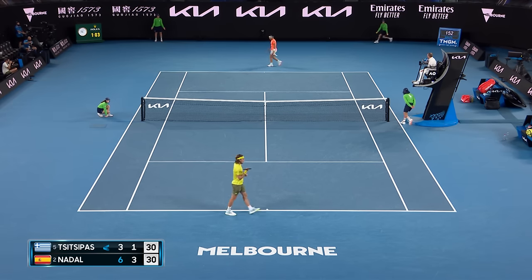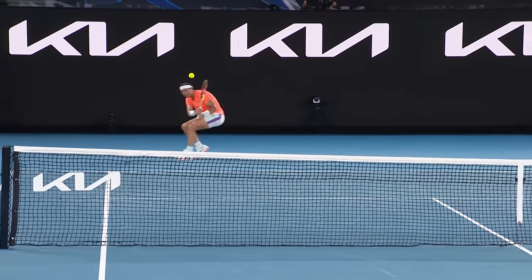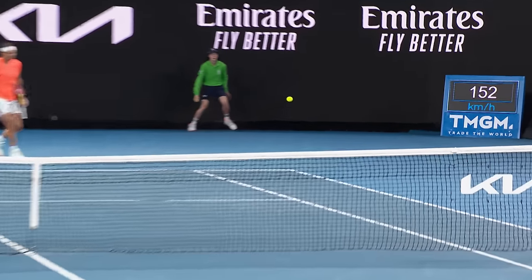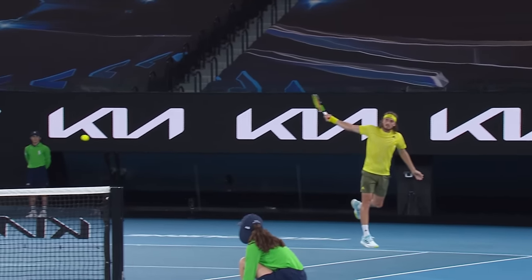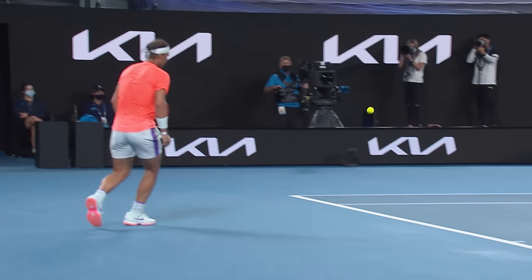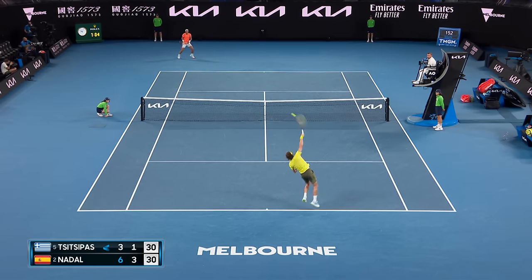Yes, from Tsitsipas. Startling tennis of his own there. But that last forehand was just throwing caution to the wind. He flattened that out and just swung as hard as he could at this last one. And this is what it's taking right now to win a point against Nadal. That was actually a phenomenal shot, that. Flattened it out. High risk in that shot. Just to get to 30 all.